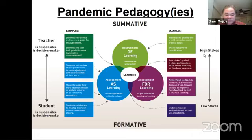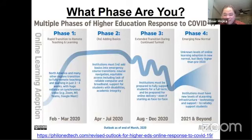So the way that they discuss the shift here is a shift from assessment of learning to assessment for learning. So, what phase are you in now? If you look at this, these are the different phases of higher education response to COVID. For me, I would say I'm already in phase three.